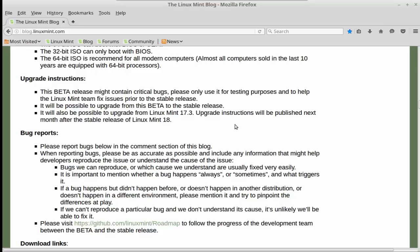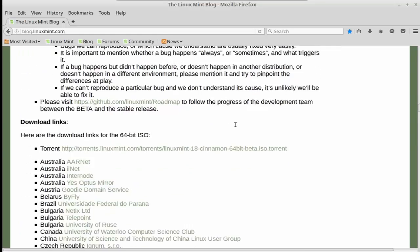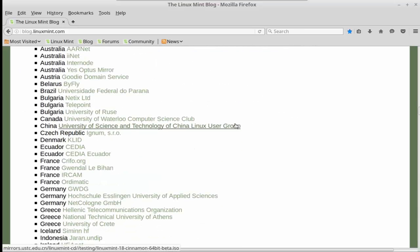And if they pull that off, that's major. It's almost like Linux Mint becomes a semi-rolling release at that point. You can certainly stick with 17.3 if it works for you. That's going to be supported until 2019. But if you want to move to 18, you can do it in place. So that's pretty cool. And there's a few other things here, and then they have all the mirrors where you can download it.